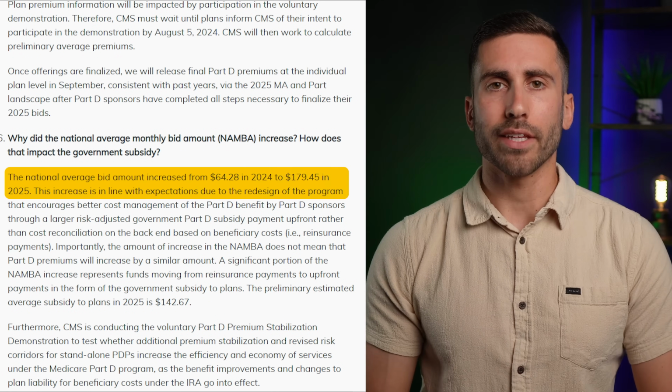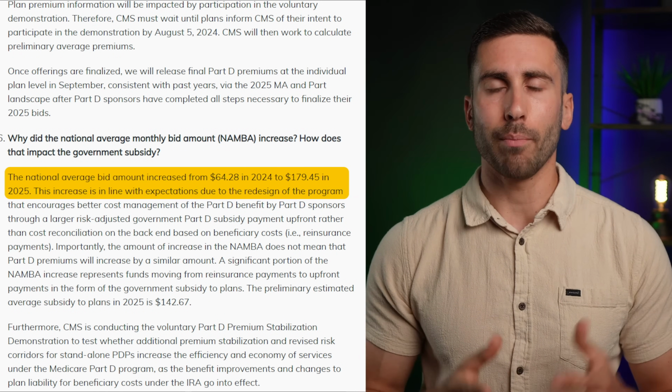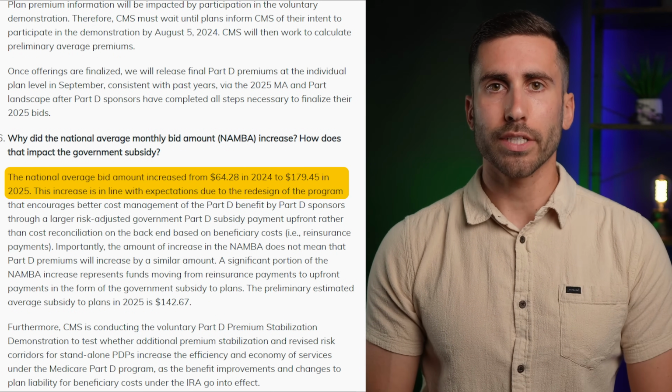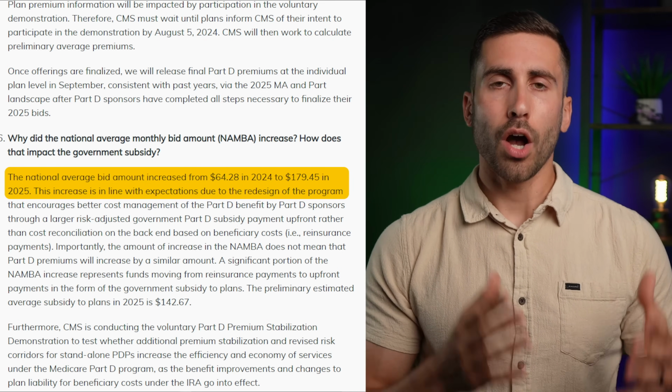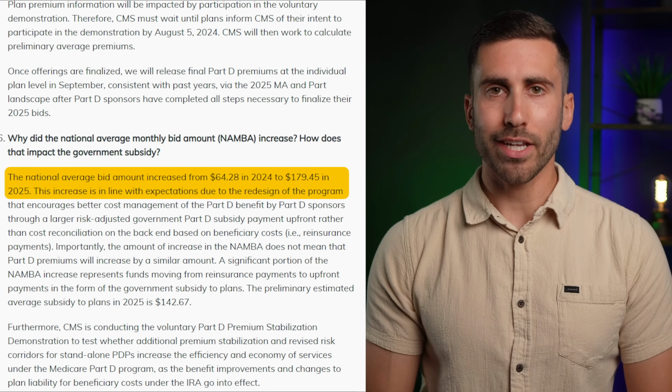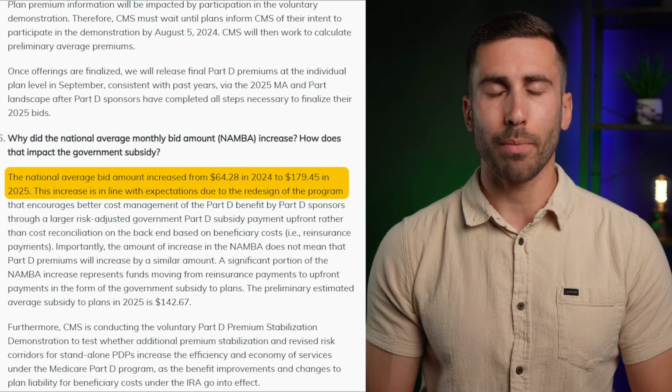So on July 29th, Medicare released details about the different plan bids submitted by Part D insurance companies to the federal government. Medicare reported that the national average monthly bid amount for Part D plans will increase from $64.28 per month in 2024 all the way up to $179.45 per month in 2025. Now before you panic, calm down.